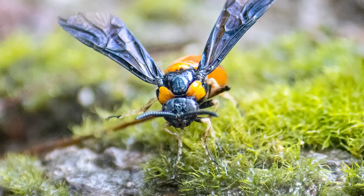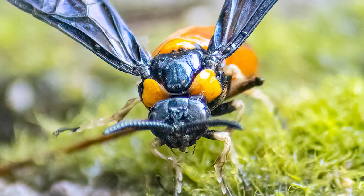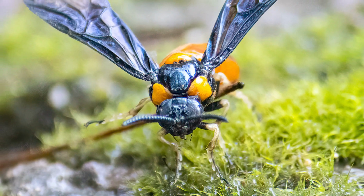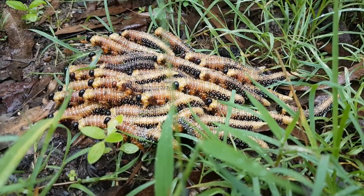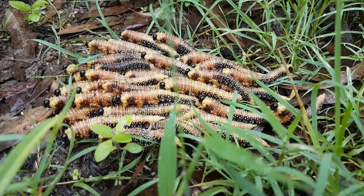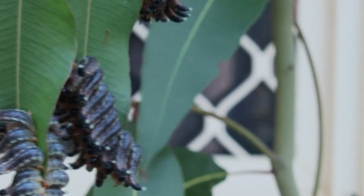Their egg-laying tubes are saw-shaped. The females use this saw to saw holes in leaf stems where they lay their eggs. Once the larvae hatch, they eat the leaves on the tree. These ones in this video probably eat eucalyptus species based on where they were seen.